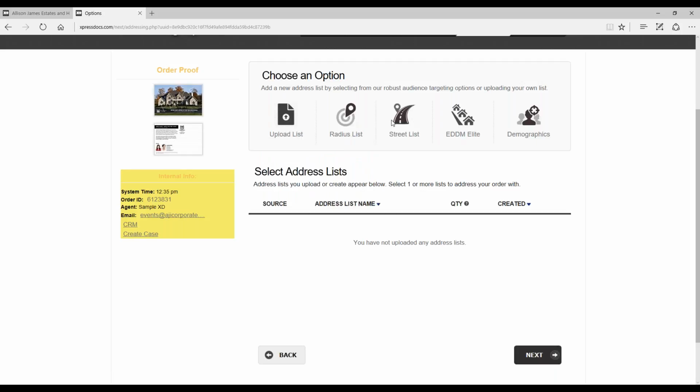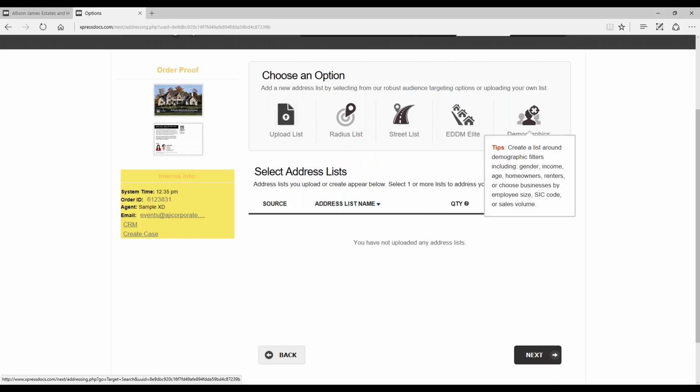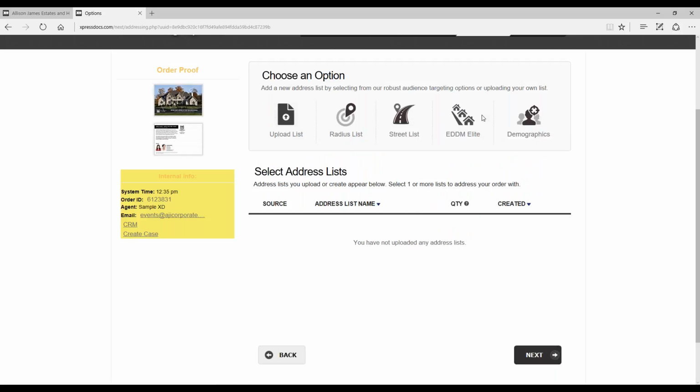So you can see up here at the top, there's a few different options. We'll briefly take a look at each of these so you can see how it would work. Let's say you have a spreadsheet that has your current client database in it and you want to mail to that. Well, let's go ahead and upload that in. So we'll click the Upload list.